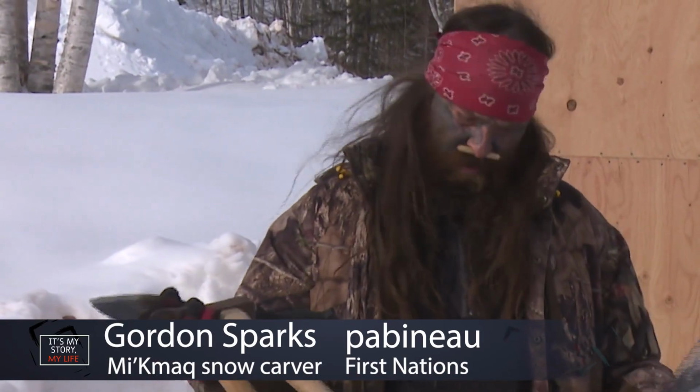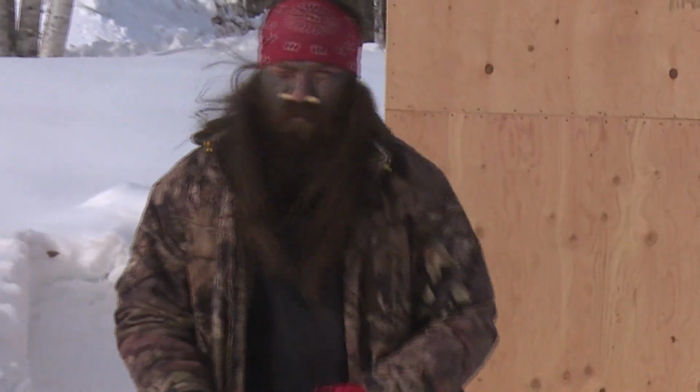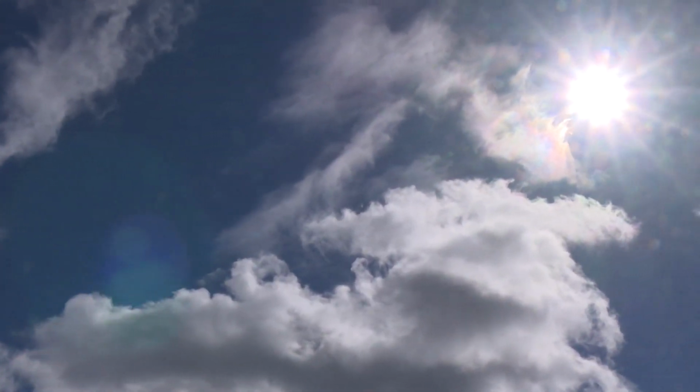These here. Then the other ones are just for fine tuning. And if you have ice, then I'll actually go to wood carving tools if it's finer detail. And then that's how we come up with one of those giant faces.